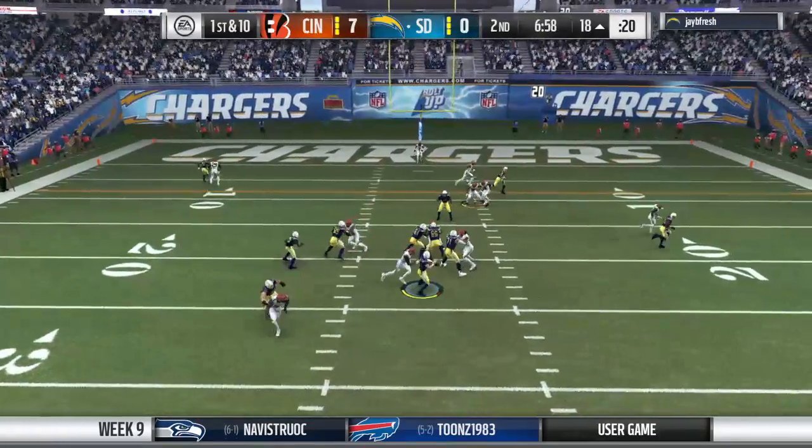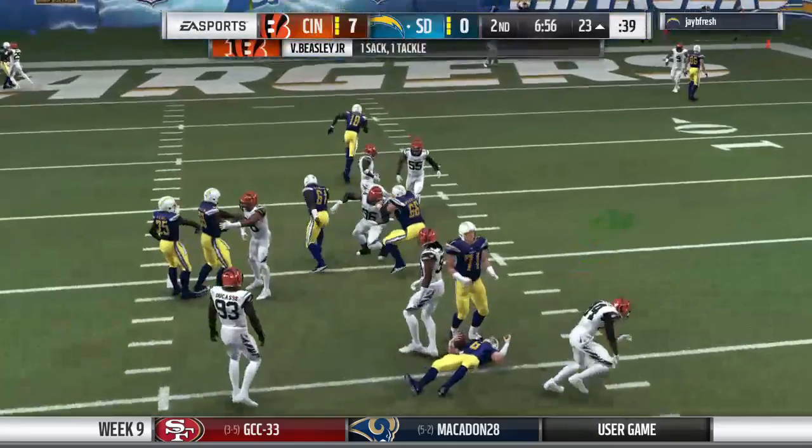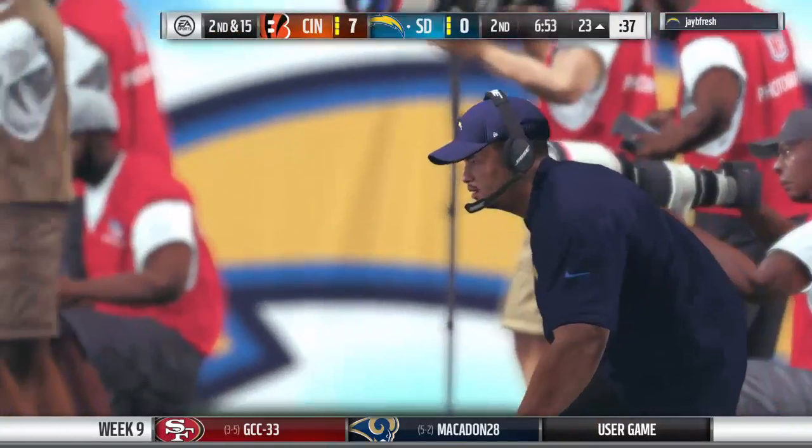From the red zone now. They'll look to throw. And no escaping this time as he'll go down. They got him for a sack.